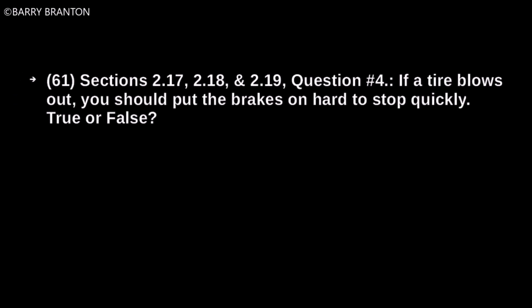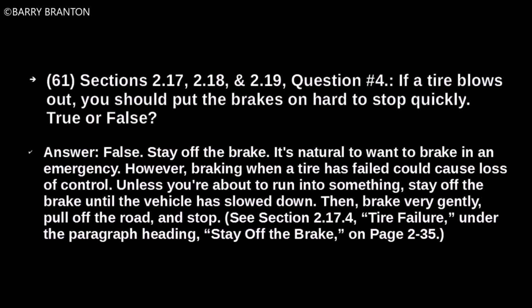If a tire blows out, you should put the brakes on hard to stop quickly. True or false? False. Stay off the brakes. It's natural to want to brake in an emergency. However, braking when a tire has failed can cause loss of control. Unless you're about to run into something, stay off the brakes until the vehicle has slowed down. Then brake very gently, pull off the road, and stop.